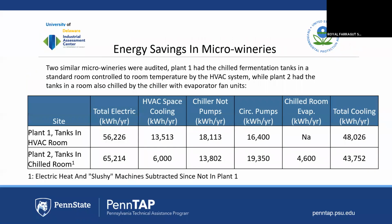Then he's also been working with some fermentation tanks to see, does it make sense to be cooling the room in addition to the tank? And his work so far with 2 microbreweries is that it's become apparent that cooling the air around the tanks really helps to reduce energy spent cooling the tank. He has some real numbers in here, but basically what you're able to do then is raise the temperature of that chiller tank and not have as much food spoilage and still allow fermentation to continue.